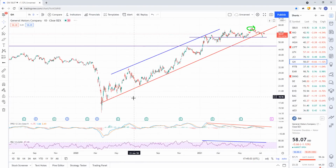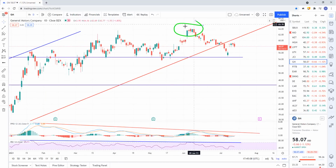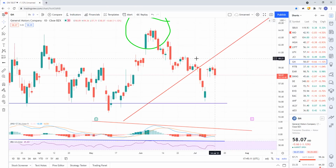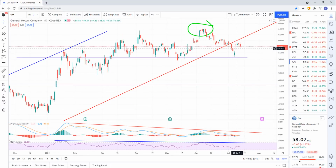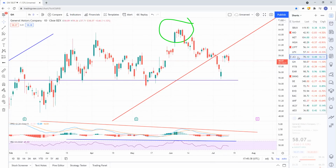GM, I pointed this one out. This one's about break even, but here's your upward price channel here. I still think this is going to work, but you had negative divergence right here at this high. There's your sell signal. And if you took this at the end of the day, you would be underwater by about 1%. So negligible loss right now. You've got to give it some room. We're still trading below this trend line. I think we're likely still heading lower. Once you break this level right here at 54.63, we should head down to the 46.90, 47 area. So give that one a little room, but it still looks okay.